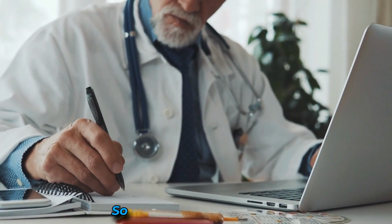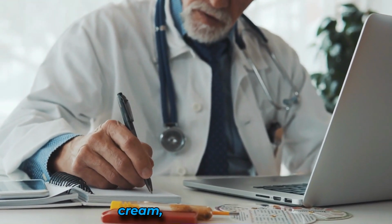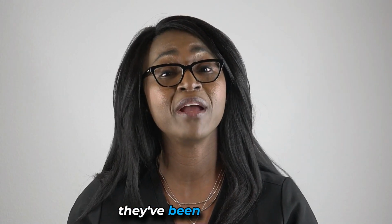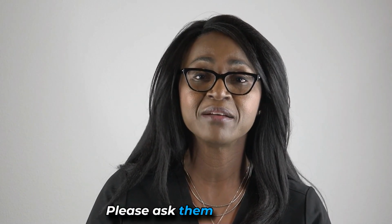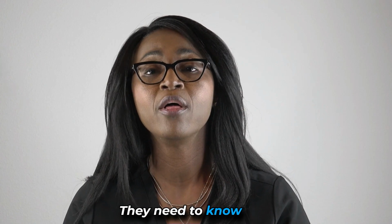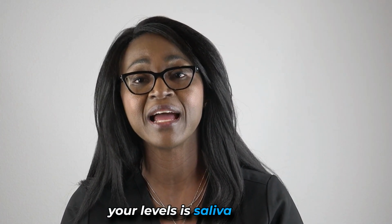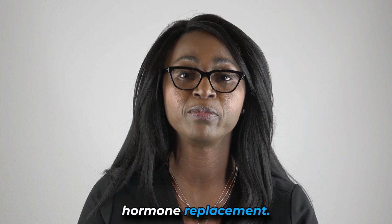Hopefully that helps. So if your doctor has been prescribing you testosterone cream, testosterone gel, testosterone patch, and they've been measuring your levels in the blood, please ask them about this, okay? This is very important. They need to know that the best way to measure your levels is saliva testing if you are doing topical hormone replacement.